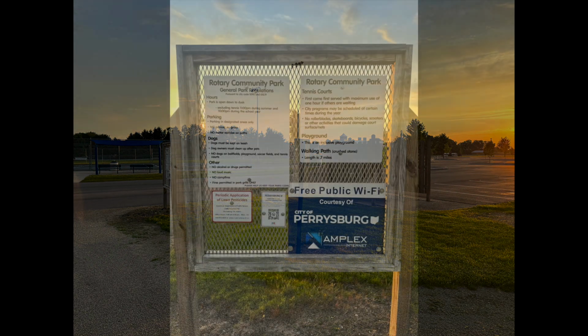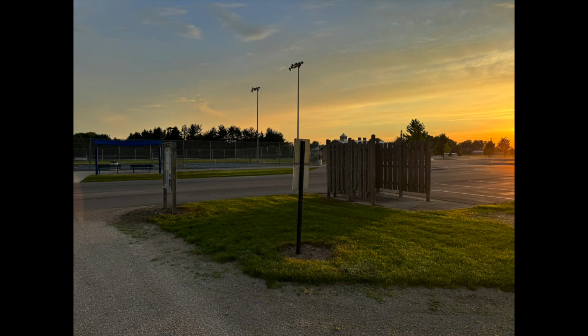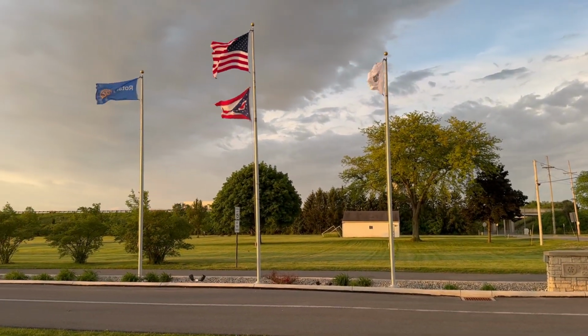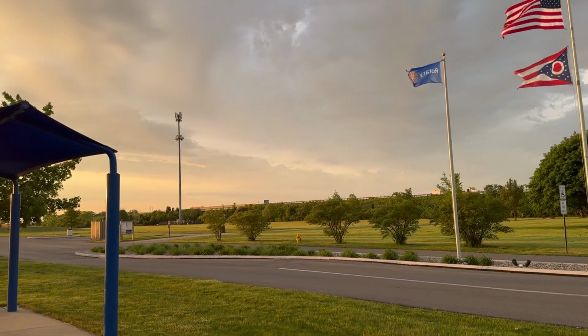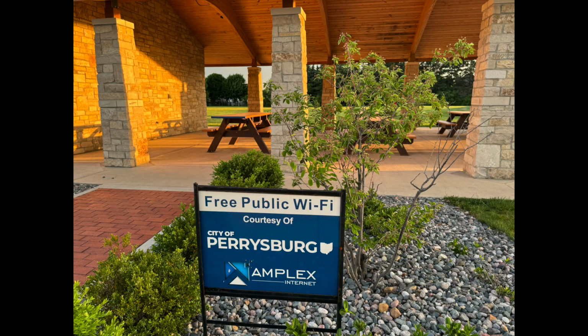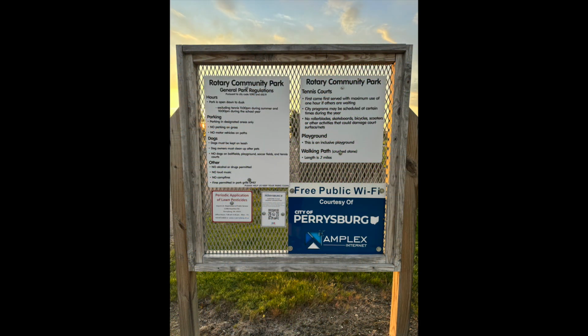We're getting towards the end. Feature number 9 is a wooden information stand with signs. When the porta potty is in place, you'll find the wooden information sign right next to it. At the information sign, you will find general park regulations, information about the free public Wi-Fi that is courtesy of the City of Perrysburg, a QR code that will take you to the sign up for the City of Perrysburg's monthly newsletter, and information about lawn pesticide application at the park.